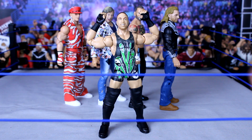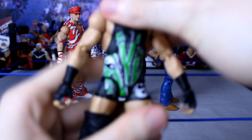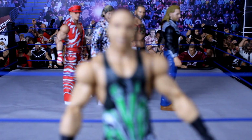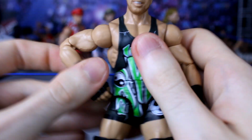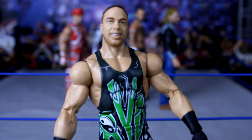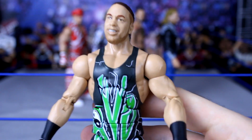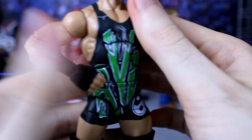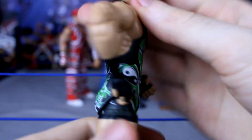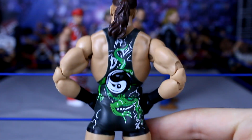The next figure is Mr. Monday Night, the whole effing show, RVD. Yes, I've just picked this figure up actually. It came in the post just yesterday and I wanted to include it on this list, and here it is in all its glory. Rob Van Dam. Obviously I was thinking about putting the other figure on this list, the Elite 91, but that technically came out in 2021, so I didn't include it. However, this one, definitely a solid figure as well, based off of the Ruthless Aggression line that they used to do. So this is the new Ruthless Aggression line that they've got going.